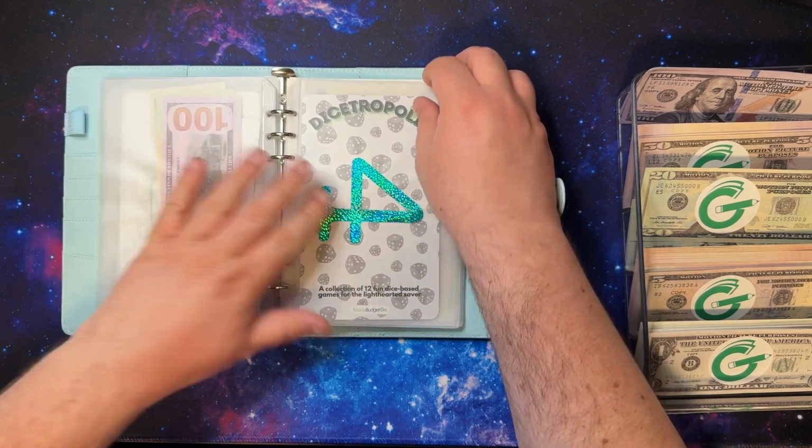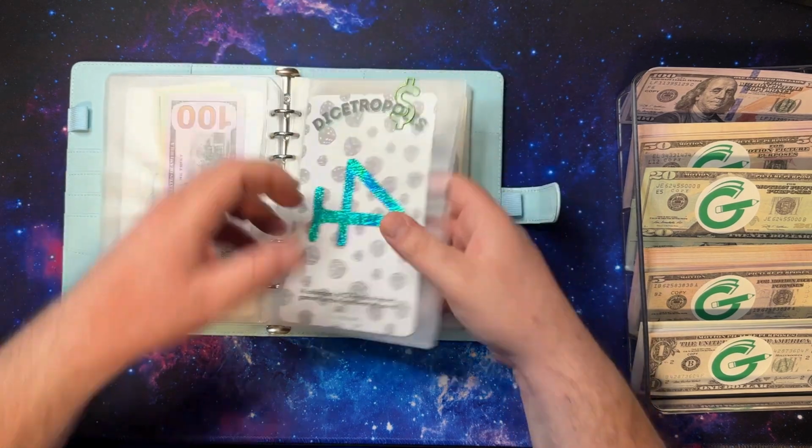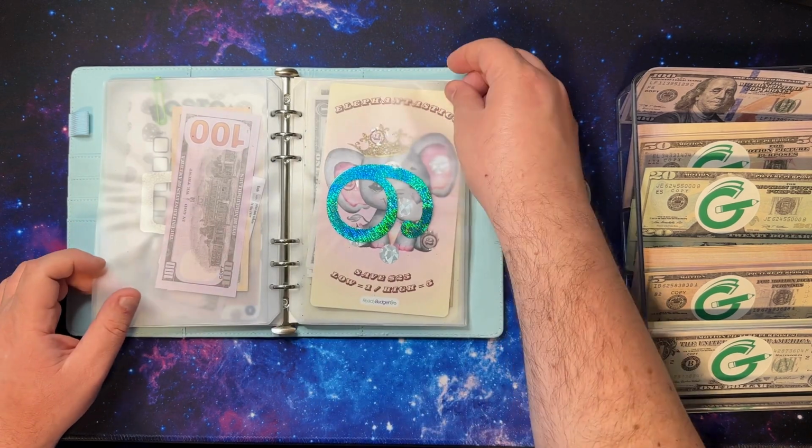Okay, Dicetropolis we didn't play, and actually this is where I need to put the clip so that we start with it next week. We also didn't play left, center, right.